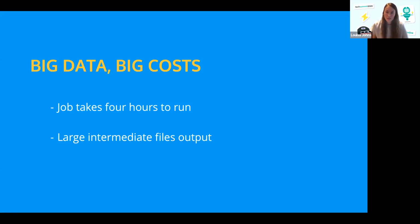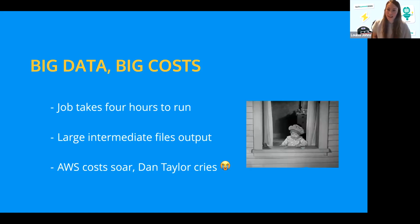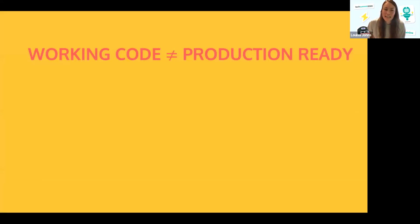And we had big, large intermediate files that were output and saved, which built up to lots of AWS costs for storage, for running. And Dan Taylor, who was responsible for reducing the data cost, the AWS cost in data, was quite upset every time we backfilled more data, as it was costing quite a lot of money and we were basically throwing money out of the window. So my final learning is that actually working code does not mean it's production ready. You've solved the problem, but it's not ready to go out and be used.